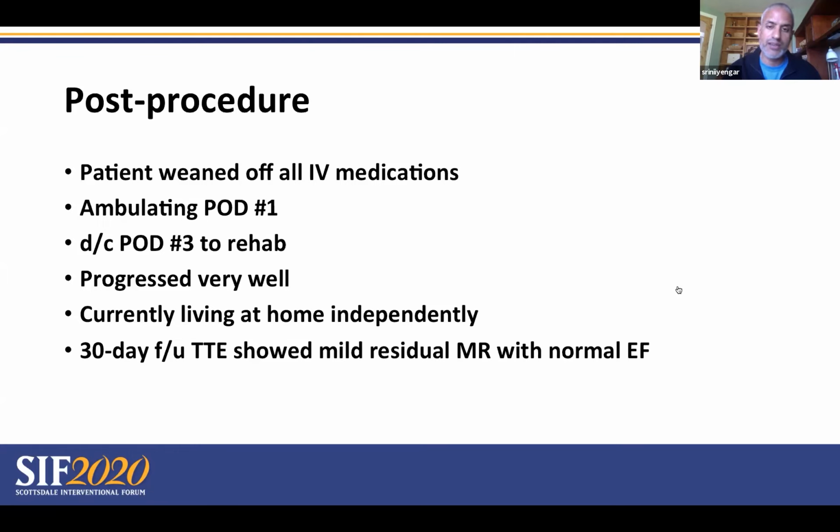However, to perform a zipper-like procedure with multiple clips may not also be needed if you get excellent hemodynamic payback or findings after your second clip. So we kept this all in mind and the patient actually did quite well.